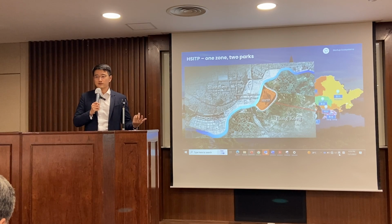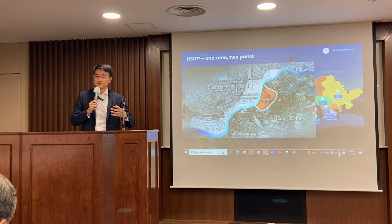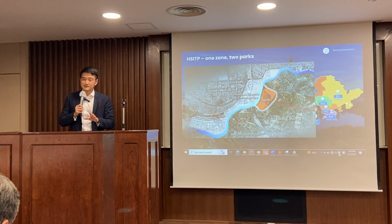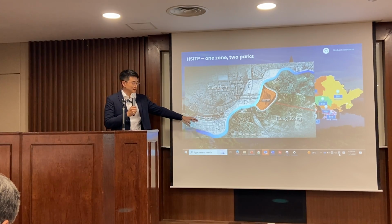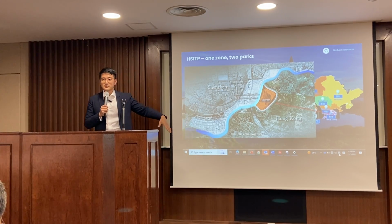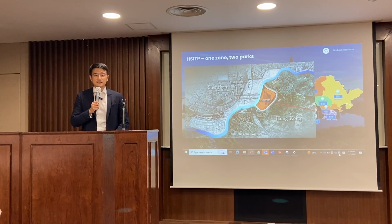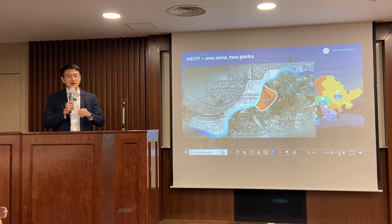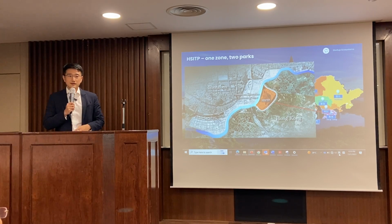For example, at the moment, if you're coming from the mainland to Hong Kong, you will need to apply for a visa. And the current thinking is, if you are working in the Shenzhen part in the innovation zone and coming to Hong Kong, you don't need to come to our park. You don't need to apply for a visa. That means any companies in our park can access the talent base of all the Shenzhen technology workforce.